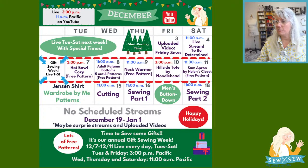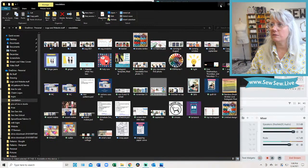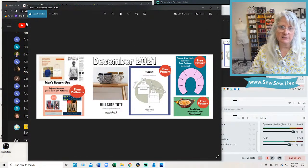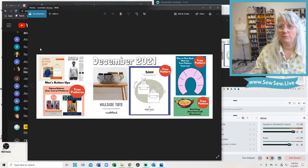Okay, so I can show you my computer again. This right here. So down here is the Five out of Four patterns pajamas. I've made the kids' on stream, and then I am going to be doing the adult Jensen button-up. It's a little blurry because this was a graphic for my newsletter. I'm not doing the Fairfield this month. I am sewing a couple, but I just won't stream those. We've done that a bunch.